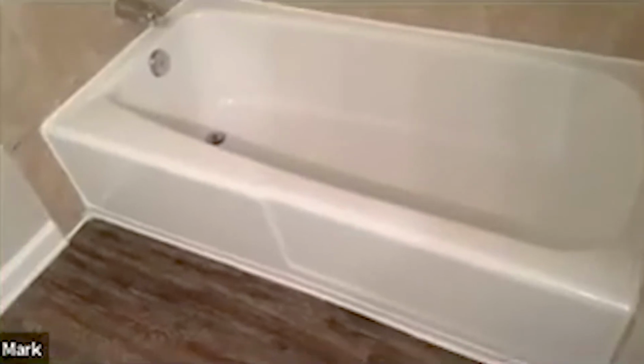So Mark, back on that tub right there, what do we do to it? Might explain to our listeners, what do we do to that tub to make it look like new, like that one does? We refinished it, so it's a lot less expensive and also a lot quicker to just refinish a tub. These tubs are made of steel and they'll last forever as long as you maintain them. And so again, you can bring a tub all the way back to life just by refinishing it.